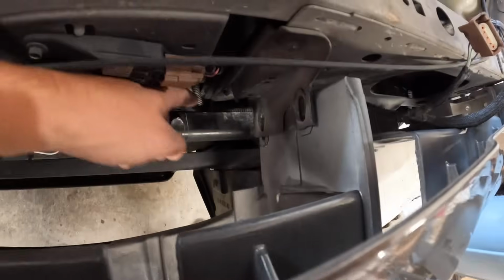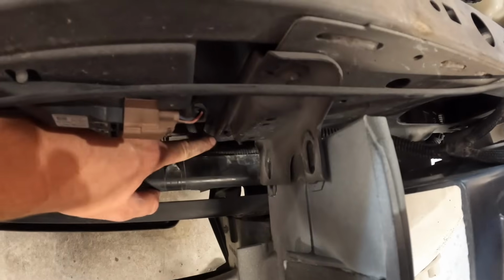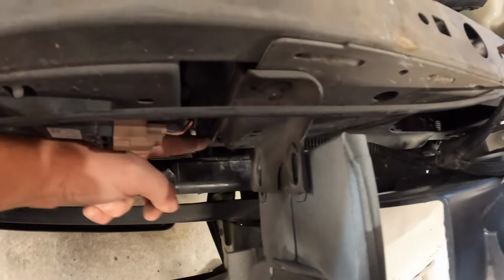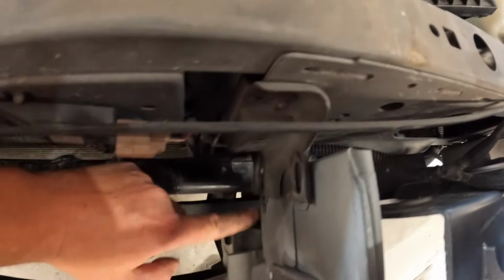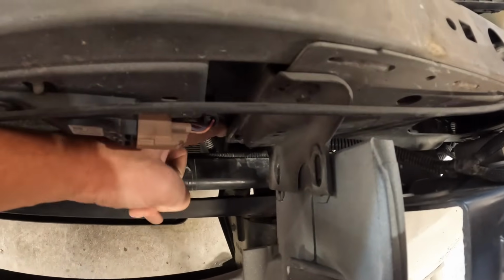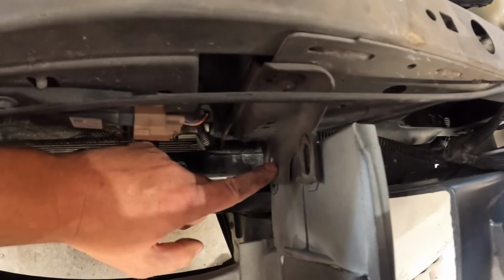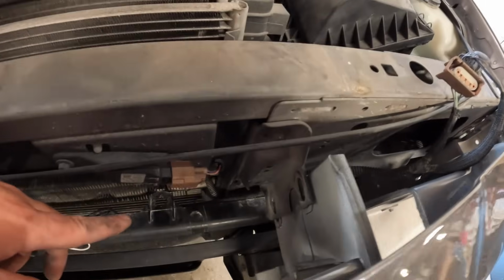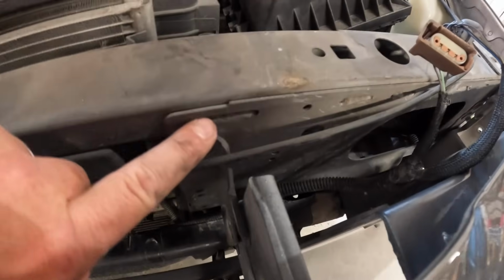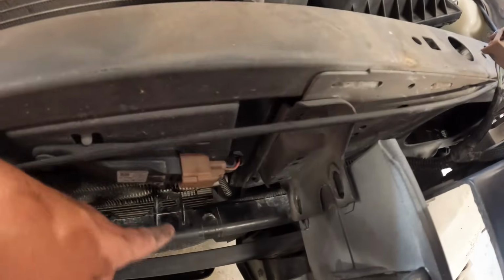So evidently what happened is, and you can see that's right here, it's kinked. So whatever this car hit, it's pushed this bracket back in here. So I'm gonna try to get something behind this and pull this back out so that these holes line up. This piece that it's bent is attached to this whole entire front frame, so I can't really remove it and smack it with a hammer.